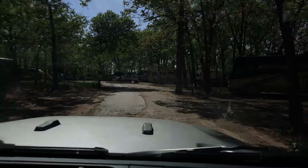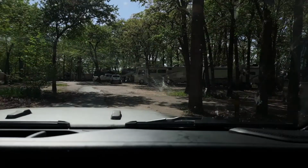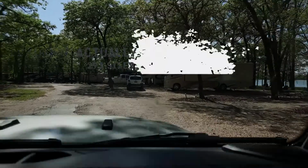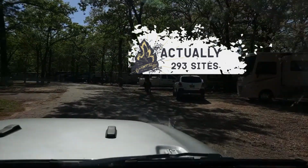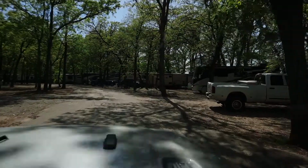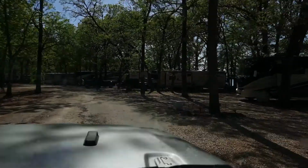I don't remember how many sites are on this entire campground. I want to say somewhere in the neighborhood of 300, 339 or something like that. Again, you can check the campground map. Go to the Thousand Trails website, look up Lake Tawakoni, and you can find all those details.